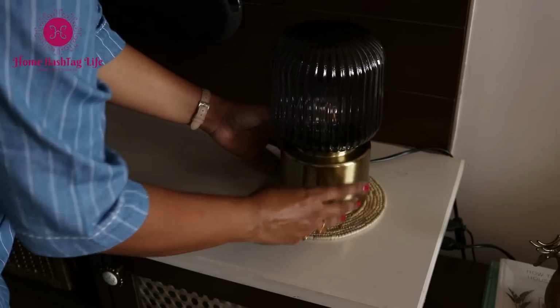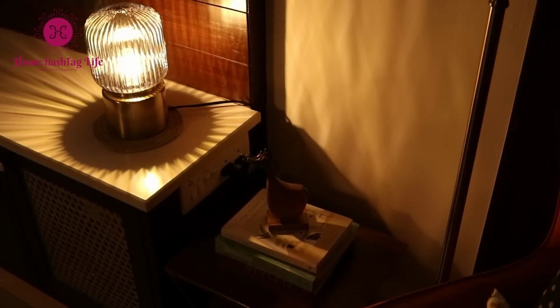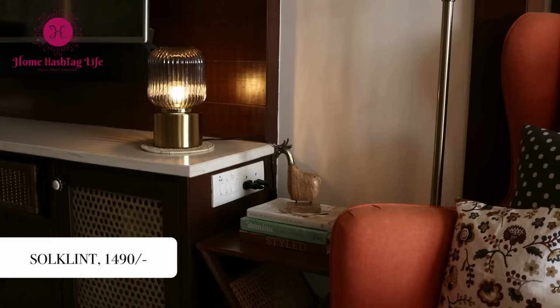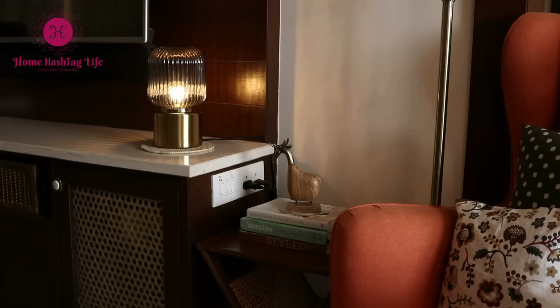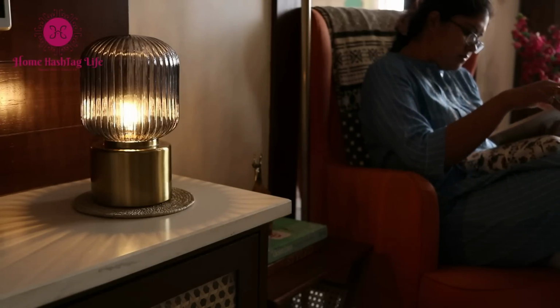This table lamp is also from the same family. Kept it right beside the TV unit as an ambience light. With a beautiful brass tone and fluted glass dome, it is a cute yet elegant lamp and nevertheless matches our living room interior seamlessly.